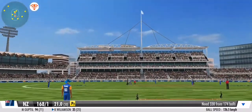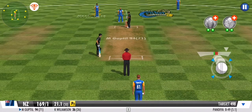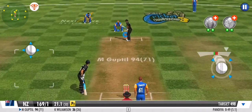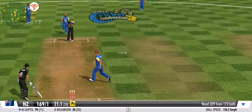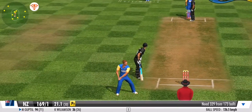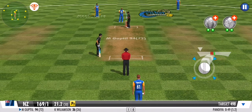Great coordination between the pair. That's terrific running. He pushes that one onto mid-wicket for more runs. The batsman opting to play it safe on that one. No runs.